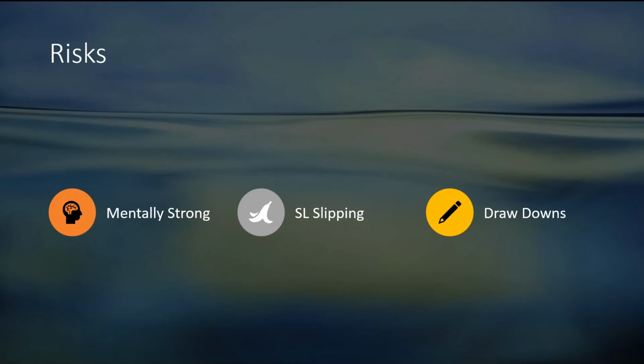Second is SL, stop loss slipping. This is more of a systemic issue and to a certain extent a trade issue as well. Sometimes the price of the option jumps over your stop loss, so the stop loss never gets hit, and you will see that particular leg is deep in the money. Although this is a mechanical and systemic trade, we suggest that you keep an eye on all your trades and ensure that this stop loss slipping does not happen.